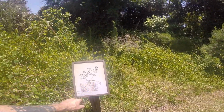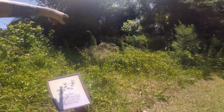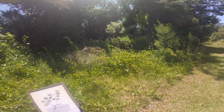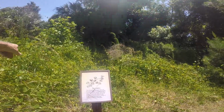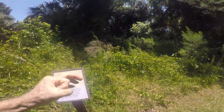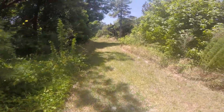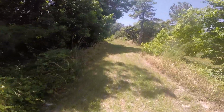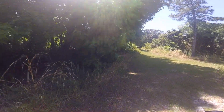Muscadine, that's a wild grape that grows. You can see it going up there, the vine. You see it all through here, see it? It's a little grape about yay big. They make wine and they make a preserve out of it. There's a maple right there.